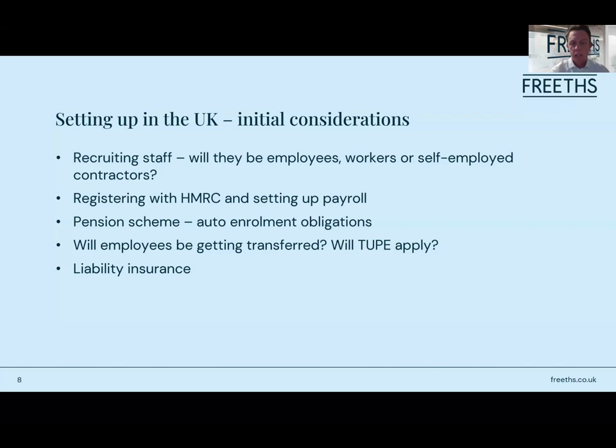And the final thing on the slide is about liability insurance. So this will depend specifically on what kind of sector the business is operating in, what kind of insurance the company will need to have in place to protect themselves against any liability that might arise.